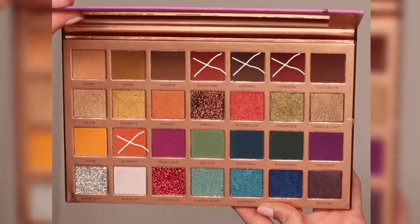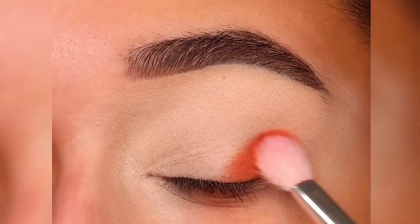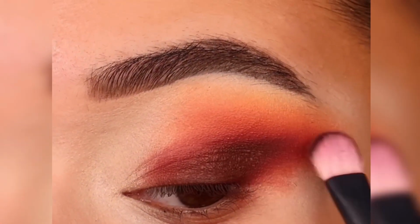Right, so what I'm going to do now is show you the first look and then I will chat to you. This tutorial is on my Instagram. I'm going to take these burnt orangey shades, going from the lightest orange and then deepening it up, just so we can add this gradient of depth. These were so easy to blend, and then I added this brownish red and then the deeper brown.